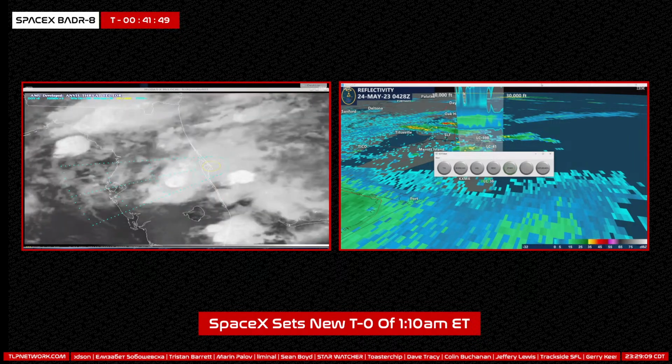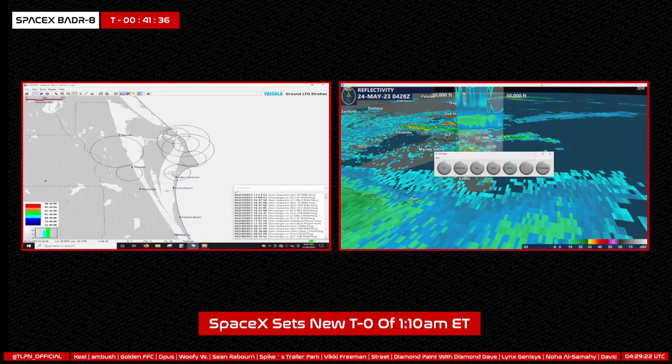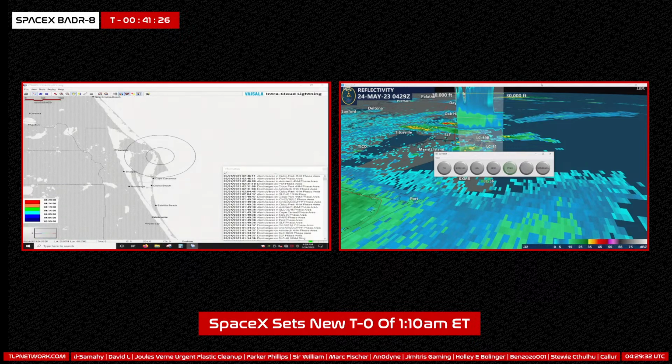But we are keeping an eye out, waiting for an update from SpaceX on what their plans are for this evening. We had heard that the clocks were targeting a new T0 of 1:10, and then just a couple minutes ago, William Harwood of CBS says the clock has held. So we're waiting to have any more updates from SpaceX on what the current status is for it.